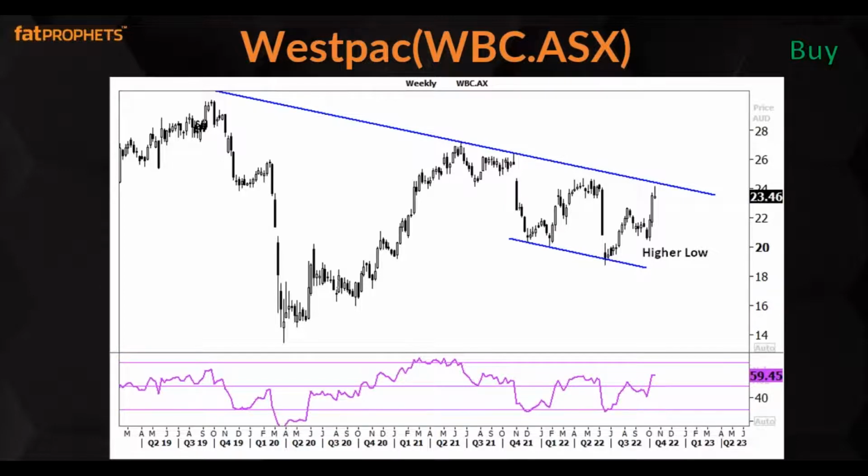This chart of Westpac also shows the same type of pattern, where we have the higher low currently at the right-hand side, and it's currently testing that downtrend line. A breakthrough there would be quite significant. Again, at the bottom of the chart, we have the relative strength. Relative strength moving over the 50 level, currently reading 59, moving over that middle line is a very positive view of current momentum. It shows that price momentum is positive at this point in time in the chart.